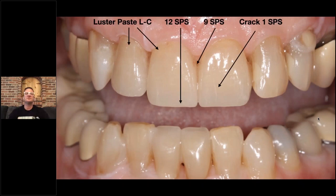So I usually use the luster paste for the base shade. So I use the LC for the base shade here to get the gingival color. And then I use some of the spectrum stains, like in between the interproximal up there by the gingiva, and some white cracks and some blue up there at the incisal.